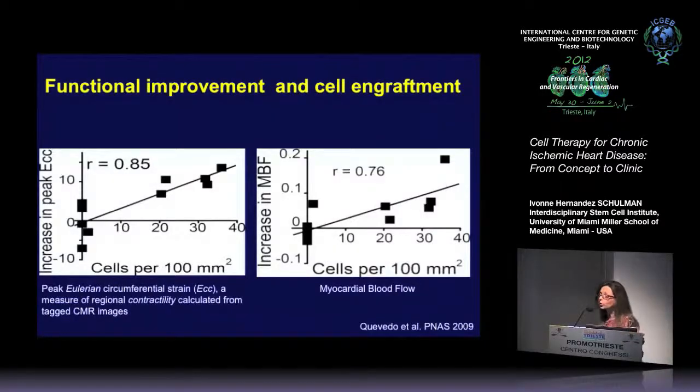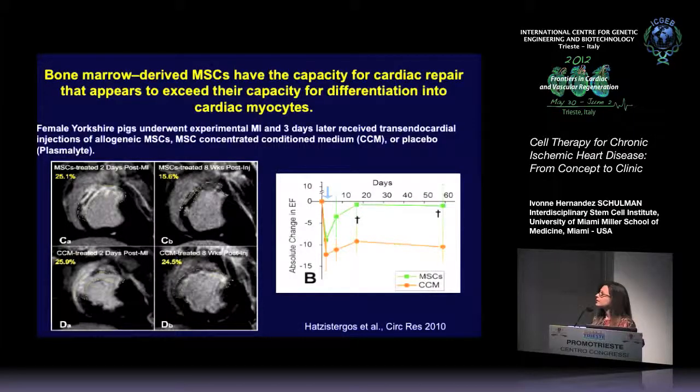And we were also able to correlate improvement in myocardial contractility. It correlated well with cell engraftment, and myocardial blood flow also correlated with cell engraftment, suggesting that engraftment and potentially differentiation does contribute to the improvement in function that we see. However, it was obvious to us that the capacity for cardiac repair of the cells exceeded their capacity for differentiation, at least what we are able to find.